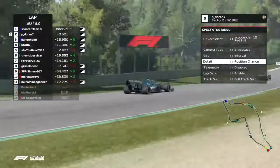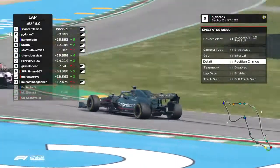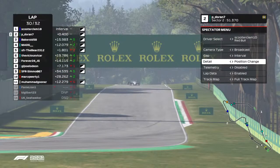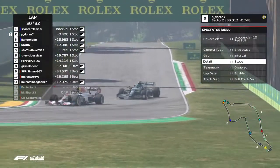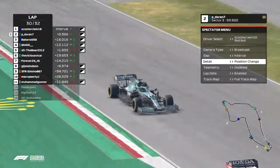Let's have a quick look at the position changes. So the biggest gainer over here is Bakeroyd with 5 positions. The biggest loser however is Mohamed Kunar, who's lost 6 positions. Simo as well has made up 5 positions. So quite a number of drivers who have made up positions.